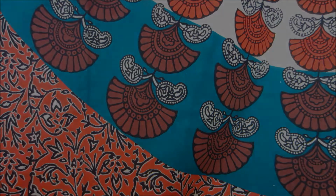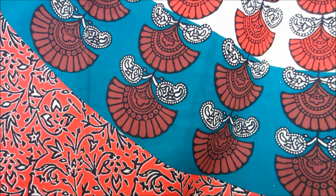Alright, let's go to the oracle decks. So originally my collection started off with oracle decks and then I moved into tarot, so I actually have more oracle decks, I believe, than tarot decks. But it's actually pretty 50-50. So I do have them all here.